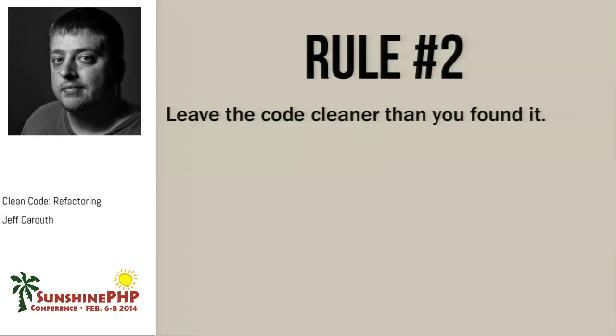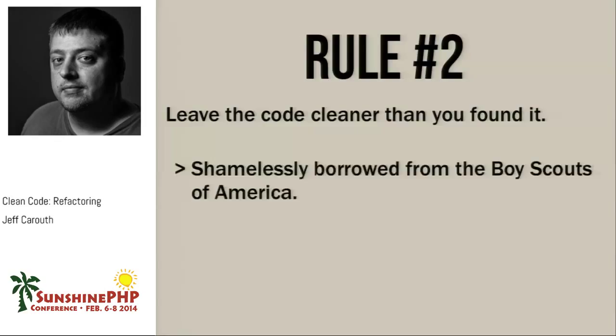So this particular rule was, of course, shamelessly borrowed from the Boy Scouts of America, who say leave your campground better than you found it, and maybe some other ways to express this. But you don't want to walk into a problem, look at code, say, it's already dirty, I can go ahead and just add my solution and be done with it. You want to write your solution into the code, then clean your code as well as the code around it that you've touched.